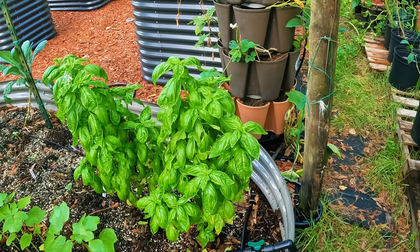The first and easiest way to keep ants out of your plants and beds is to plant strong smelling herbs like basil, rosemary, dill. Here you're looking at my 2 basil plants, and they are planted in the long raised bed here. I have not had any issues with ants or anything like that. As I said before, they do not like the smell of basil and other strong smelling herbs.